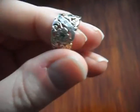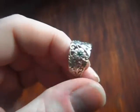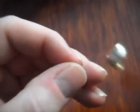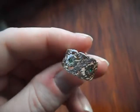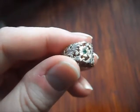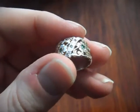So if I market this right, I don't know, £25-30 maybe. I mean, that's if I don't damage it in the meantime. I mean, maybe at the antiques fairs, but yeah, it's just such a beautifully engraved and cast ring that I think eBay's the place for it.